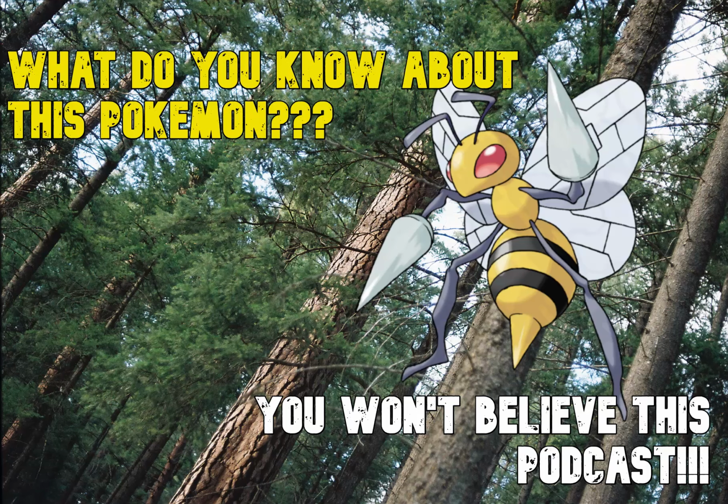Eventually, Weedle will prepare itself to harden into its pupal stage as it evolves into Kakuna beginning at level 7. It will later evolve into Beedrill at level 10.